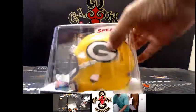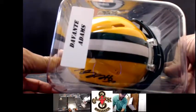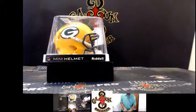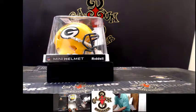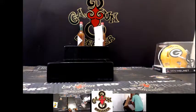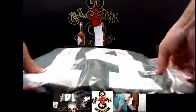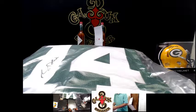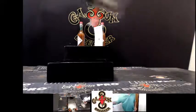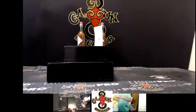First item, mini helmet, Davante Adams, Green Bay. Number two, Sam Darnold. Number three, actually, no.